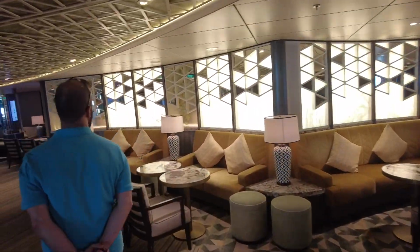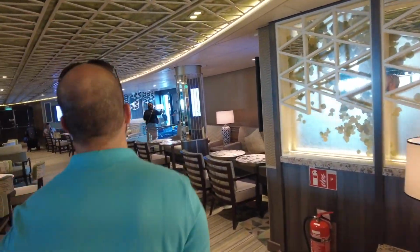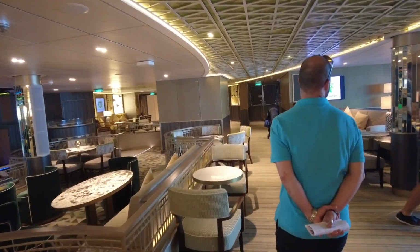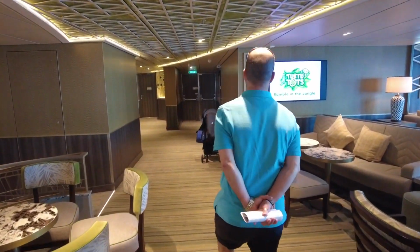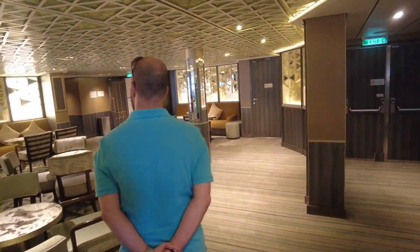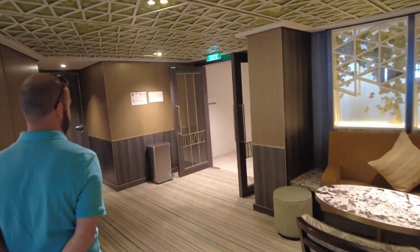So don't forget, you're allowed to bring 2 litres of alcohol and as much soft drinks as you like. So we bought 1 litre per person, so 2 litres. And so we bought a bottle of gin and some tonic and some Diet Coke, and that has served us well during this trip. So that is the clubhouse, which is at the back of deck aft. James corrects me. What are we on, deck 8? Yes. Of deck 8.